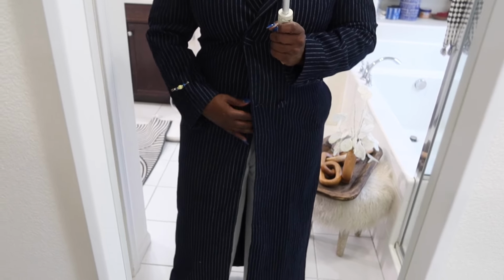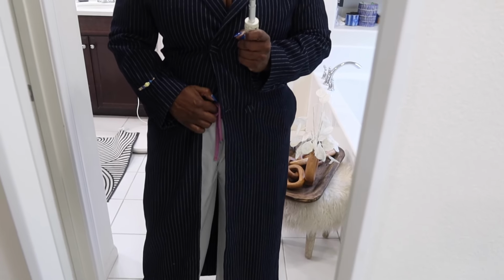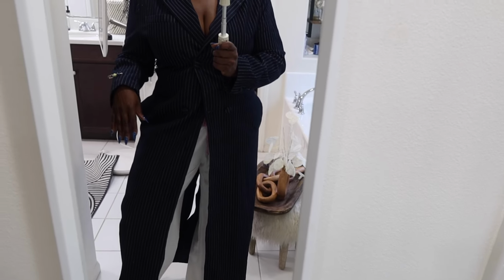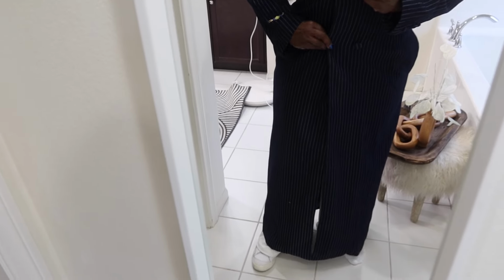I could button this one, but then you wouldn't be able to see peeks of this. I kind of want that color to come through here and there, you know. It won't be much, but I just kind of want the color to come through. So I don't know. Got to figure that part out. Well, that's why I didn't button this button. I could definitely do it.